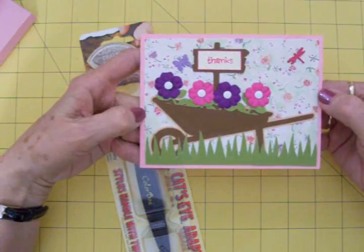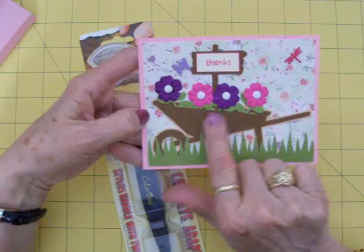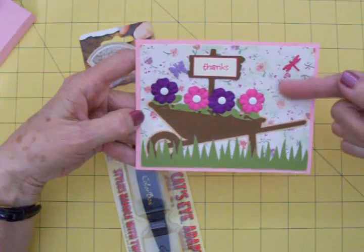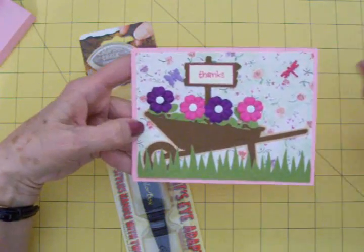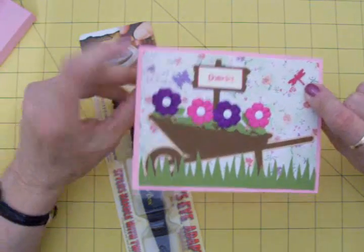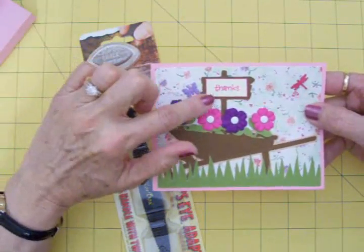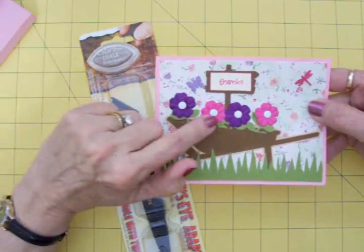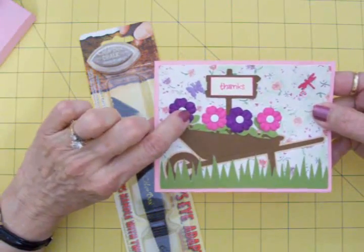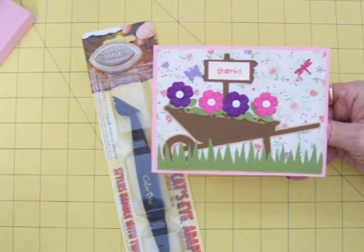And look at this beautiful card. If that doesn't say springtime, I don't know what does. This is from Walk in My Garden. Love that wheelbarrow. And here's some nice little grass down here. Love this background paper. That is so sweet. And she's got a couple of brads. Here's a dragonfly in pink and a purple butterfly. So pretty. This little sign is from Walk in My Garden also. And she put thanks. And here's some little flowers. She cut the stems out and then put little silk flowers on there with white brads for the centers.